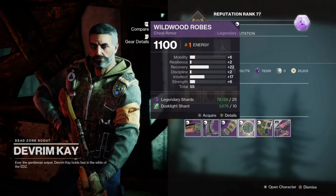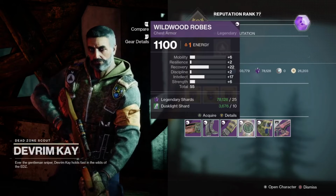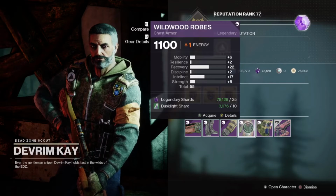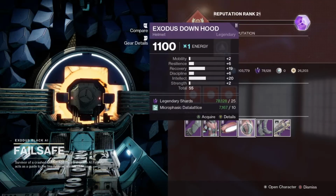Devrim is also selling a chest piece with 22 recovery and 17 intellect. As a Warlock, I consider recovery and intellect to be my two personal most important stats in many of my builds, so getting really nice rolls into both stats makes this worth checking out. Finally, Failsafe is selling a helmet with 19 recovery and 20 intellect. Same idea as the last piece, anything that has both of these stats hovering in the 20 plus range is something that I find worth mentioning for you all to consider getting.